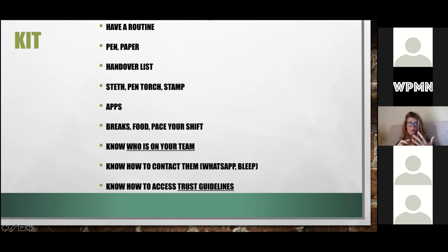Where are you going to have your break? You want it near enough that you know what food you've got, have some banging food, and pace your shift. Just know that, oh actually, it's 4 hours in now, or it's 5-6 hours in, I should, even if it's 5 minutes, take a break.